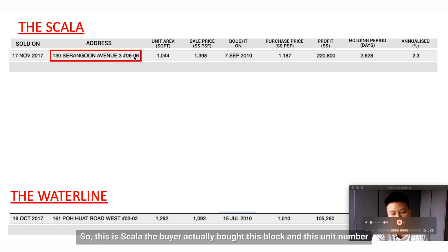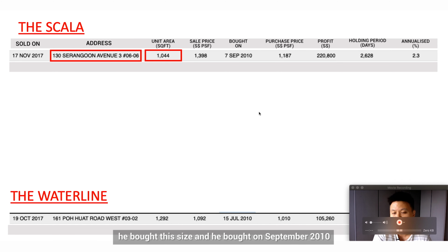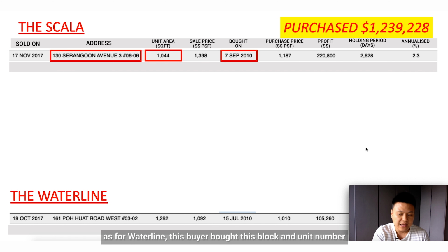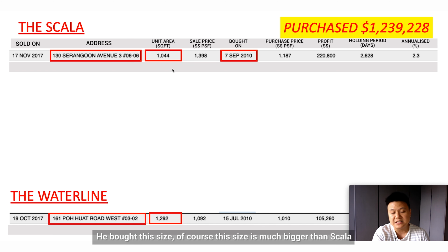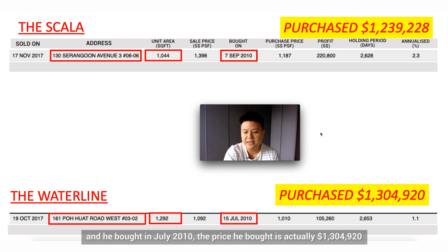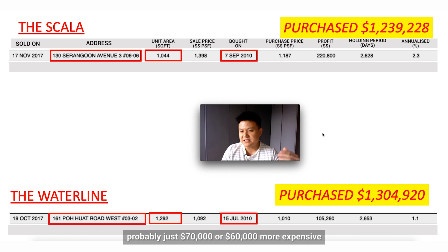So in this case study number 2, I'll be using these two projects to make the comparison. For Scala, the buyer bought this block and this unit number. He bought this size, and he bought in September 2010. The price he paid is 1.2 million. As for Waterline, this buyer bought this block and unit number. He bought this size, which is of course much bigger than Scala, and he bought in July 2010. The price he paid is 1.3 million, probably just $70,000 or $60,000 more expensive.